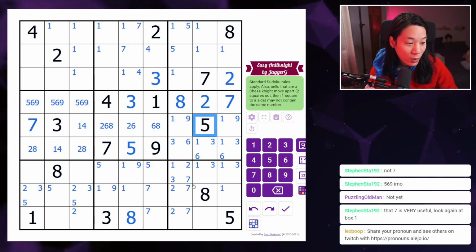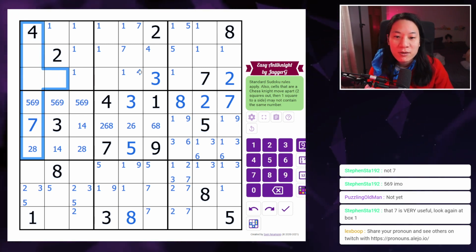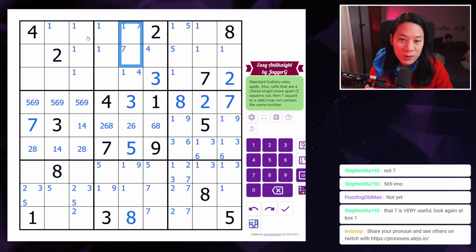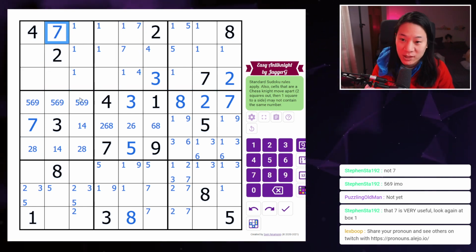The 7 is very useful. Oh, looking at box 1, 7 is very useful. So 7. Oh god, I missed that. So this pair of 7s blocks those cells. That's 7 and that's 7. So there's actually a 7 there.